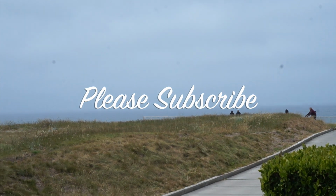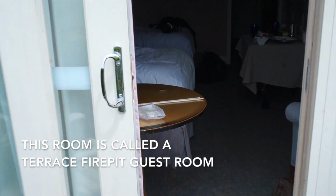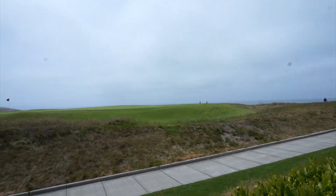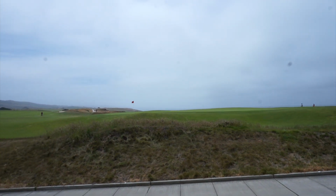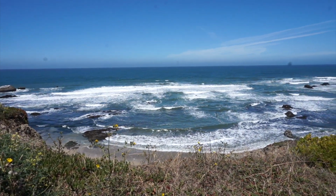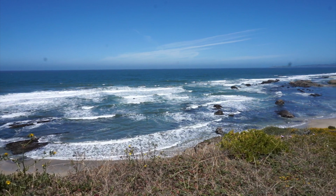And where we are is the Ritz-Carlton Half Moon Bay. It's a beautiful luxury property, the only beachside luxury hotel in Northern California. And I've shot some other video of the views of the ocean and the cliffs and the view from the front of the hotel. This is the other side facing the golf course.